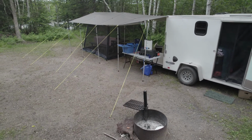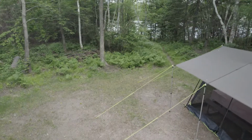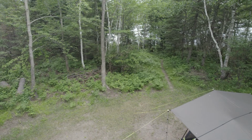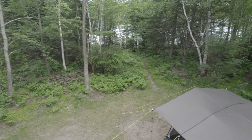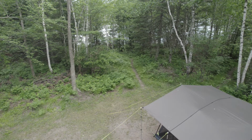As you can see, I like to set up a really nice large tarp. I also have a screen tent that I set up over the picnic table. Underneath the tarp gives me extra shade and also lots of protection from the rain if we happen to have a rainy weekend.